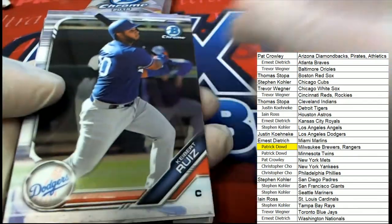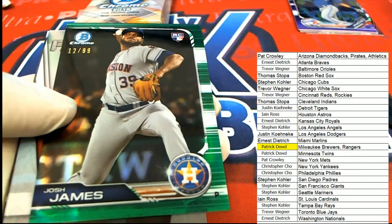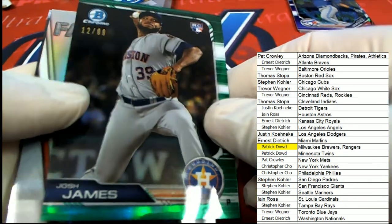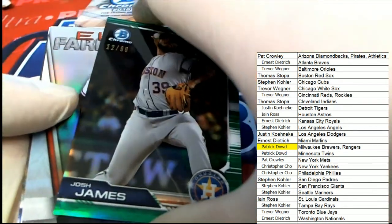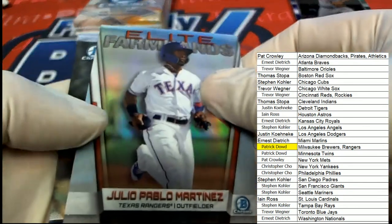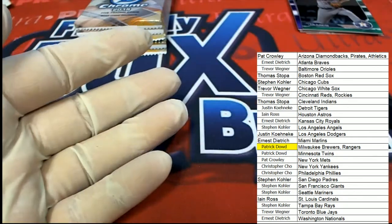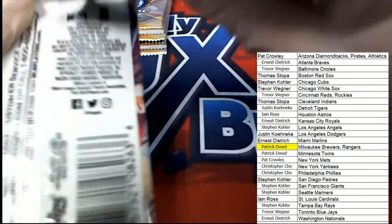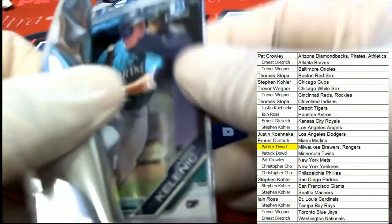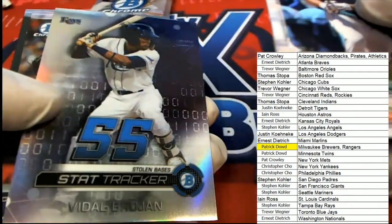Good luck, everybody, with our second autograph about to pop out. What's it going to be? Let's hit something big. Good luck, Museum, Jacobs. Josh James, 12 of 99, rookie. Hope. Nice one there for the Astros. Ian. Justice Sheffield, rookie. Bo Bichette.